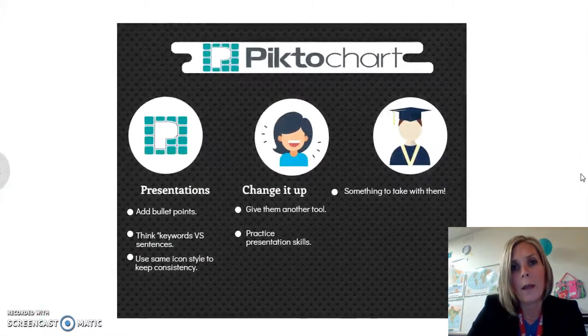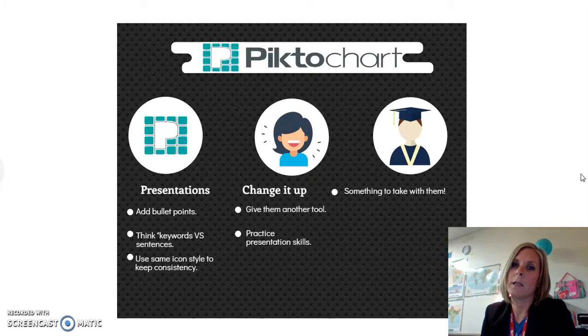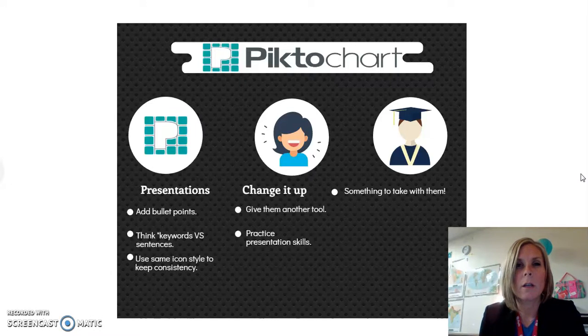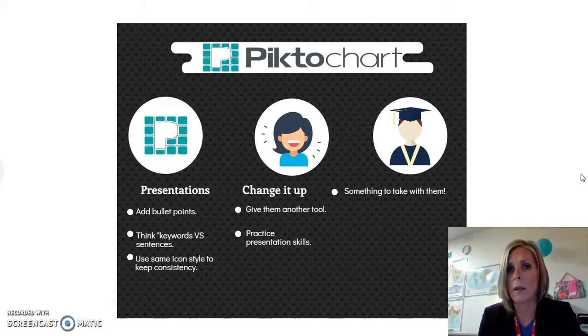Okay, last, just this vehicle that I used for our agenda is called PictoChart, and it's a nice alternative to maybe Google Slides or PowerPoint or Prezi, just another tool that our students can use or that we could use in our own classroom. It'd be nice to teach our students, give them yet one more tool for them to use going forward, either in our class or another class or with their classmates to collaborate and just present some cool information.